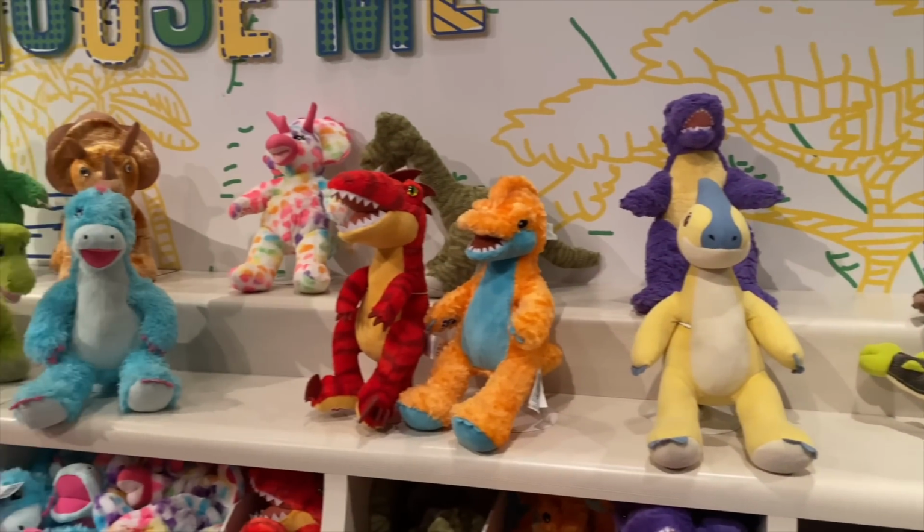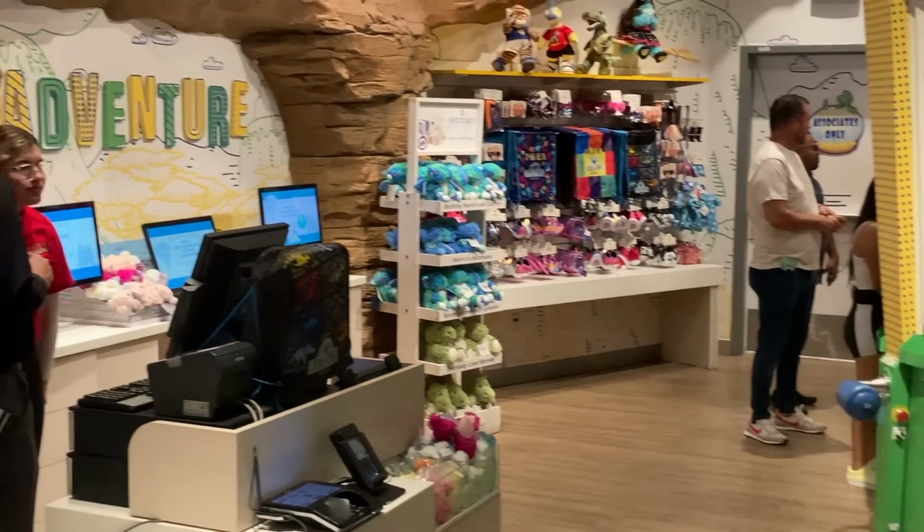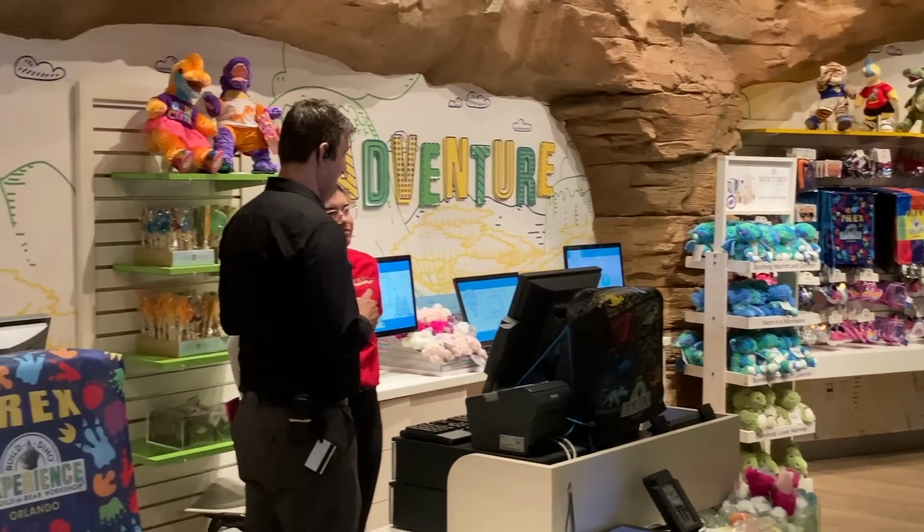By the way, if you want to build a dino but not eat at T-Rex, I get it. You can go ahead and do that. You don't have to eat at T-Rex to do the Build-A-Dino. They'll take your money either way.